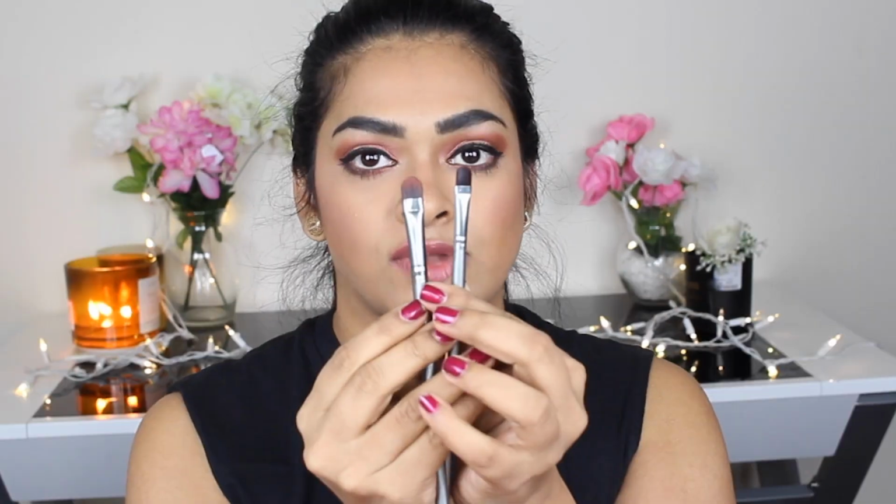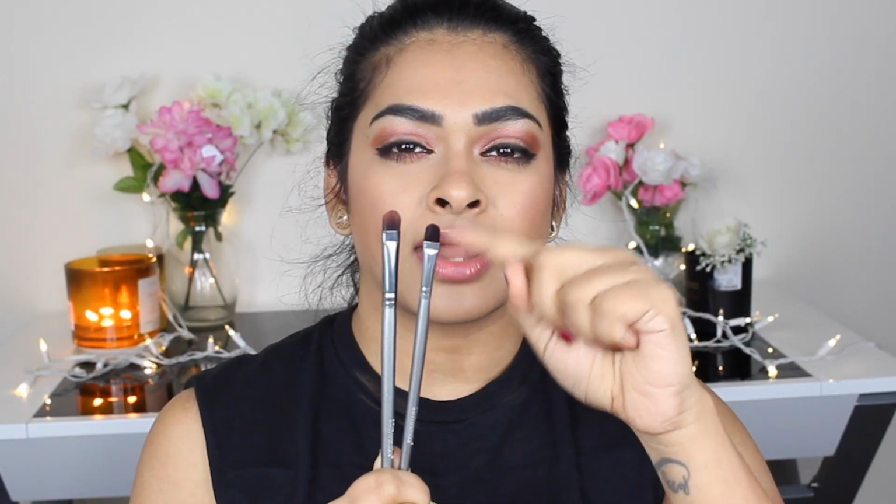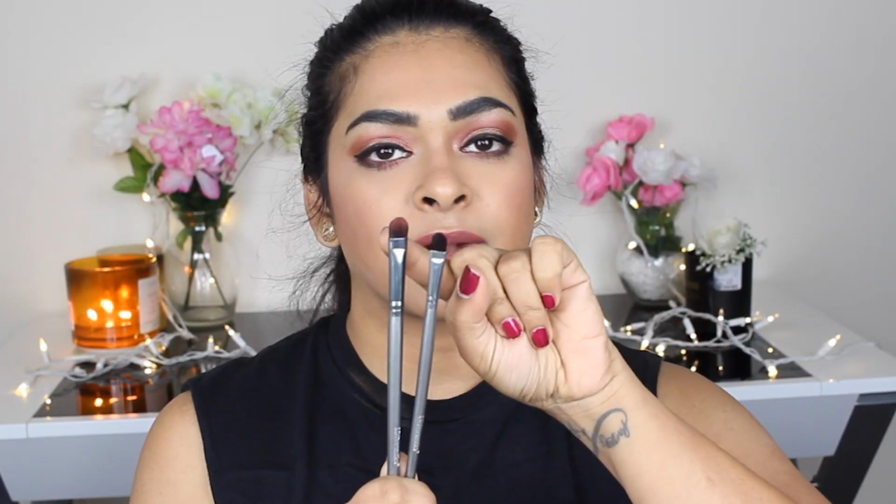The next kind of brush that I would suggest getting is a flat eyeshadow brush. Now there are so many variations of these brushes. Like I have these two flat eyeshadow brushes, but just look at them. Both from the same brand, both from that same BH Cosmetics kit. Both are flat eyeshadow brushes. This one is smaller and a little longer as compared to this one. This is like broader and shorter.